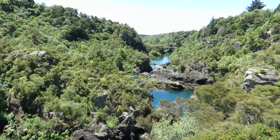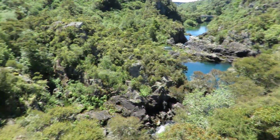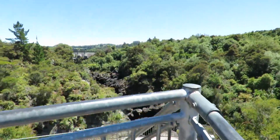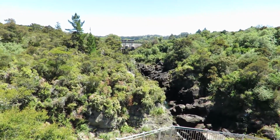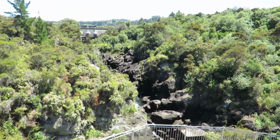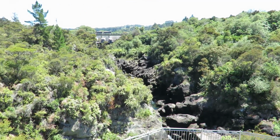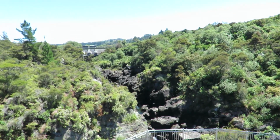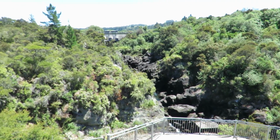This is a location that was used in the Hobbit film, where they open the gates of the dam and they float with barrels down the river. So that's the place. And in 20 minutes' time, they will open the gates and we will see the same rapids that the Hobbits used to flow down this river.